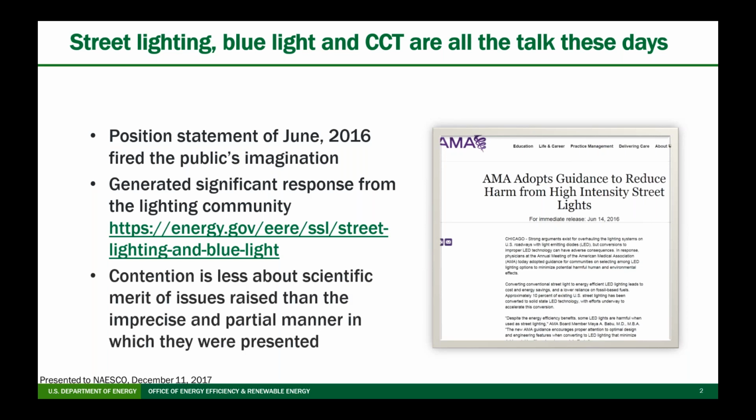This is a point that I really want to make clear. It's not that the issues that have been raised don't warrant further investigation. I mean, they're not nonsense, but this release sort of pushed a panic button that the lighting community doesn't feel is justified based on what we know today.